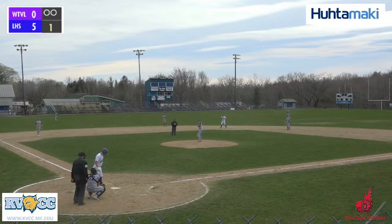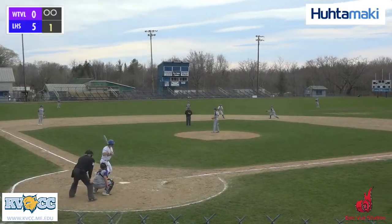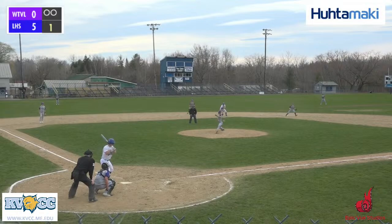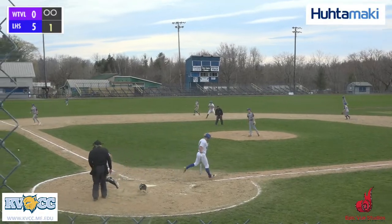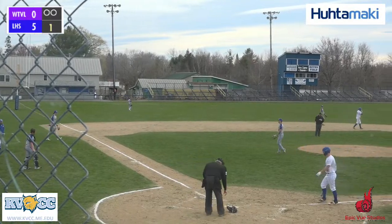0-1 the count to Littlefield, with Gavin Lunt at second base. Riley Leary, the center fielder, waits on deck. Nub down the third base line and foul. 0-2 to Littlefield.